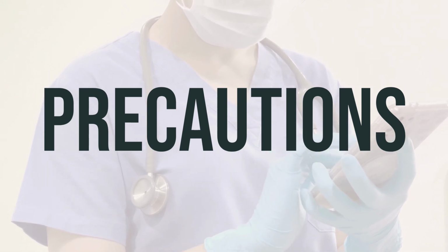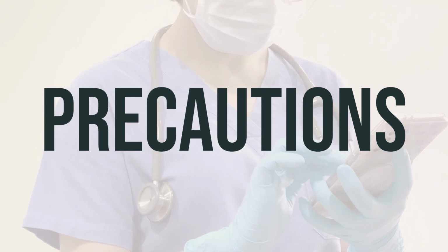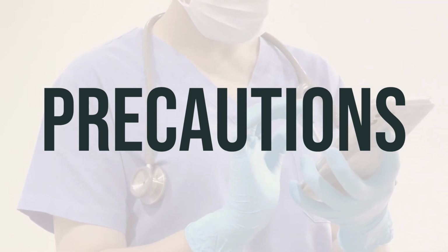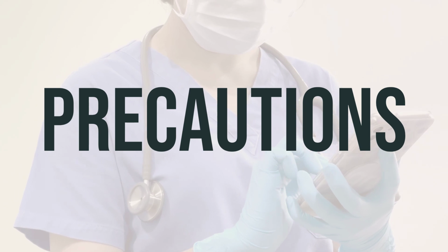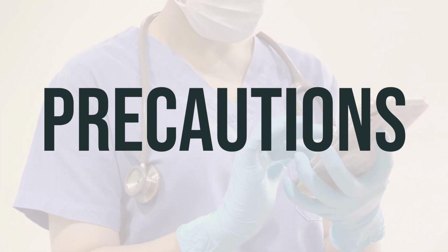If you are pregnant or planning to become pregnant, it's important to discuss this with your doctor, as this medication may harm an unborn baby. Reliable forms of birth control should be used while using this medication and for 7 months after the last dose. It is also important to consult your doctor before breastfeeding while using this medication and for 7 months after stopping treatment.